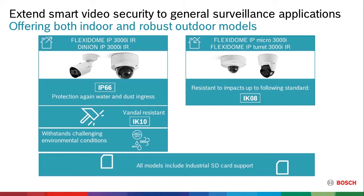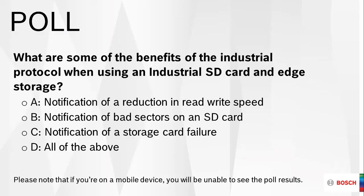In the cameras with the firmware, one of the things that we implemented about a year ago in all of our cameras is the industrial protocol. If you're using an industrial SD card, you will be able to capitalize on several different opportunities in the camera. One of the biggest issues with using edge storage is you don't know if it's working. Did the card fail? Is it full? Is it overriding? All of these things. Using the industrial protocol with an industrial SD card, you'll be able to get alerts if the read-write speed changes, so if it decreases, if there are bad sectors, if the card fails. All of the things at the edge that would concern somebody, like a hard drive in a laptop, are monitored with the protocol, and it's going to be able to alert you. So if we have bad sectors or if the read-write speed changes, you'd be able to get an alert and address that before you have a complete failure.